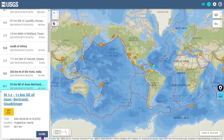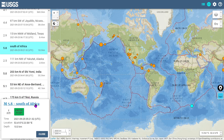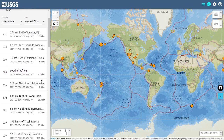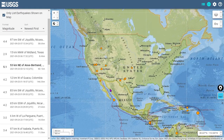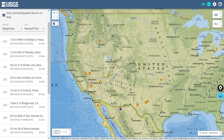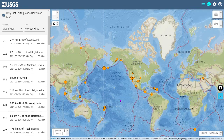There's a 5.1 in the Eastern Caribbean. And a 5.8 south of Africa there, near the African Antarctic plate boundary. Let's just zoom in real quick on the U.S. here for all of our American viewers. There's where the quakes have been occurring in the U.S. No major quakes on that list.